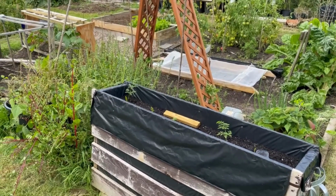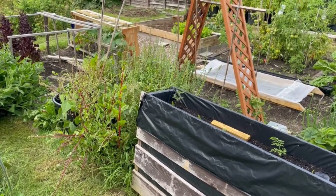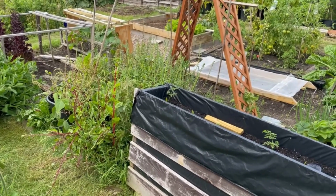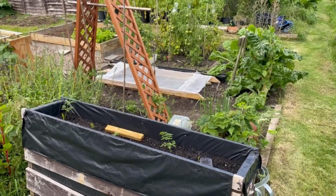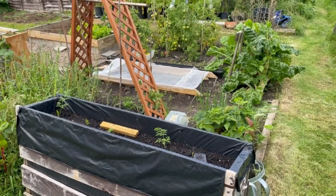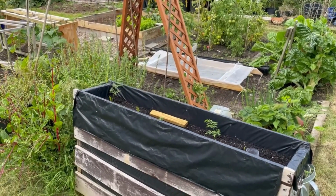But let's crack on with what I've got to do and get back to the den and show you these seeds. So might be a couple of seconds for you, but it will be a couple of hours for me. So I better get myself a drink, have that, and then crack on with what I've got to do over here, and then I'll see you back at the den. Catch you in a second.